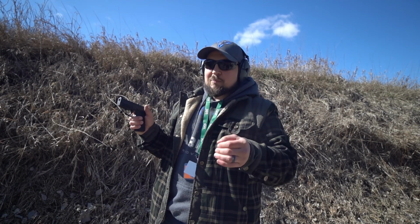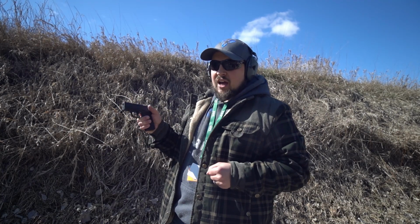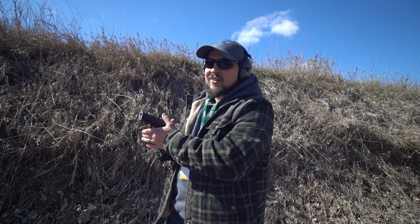With the Glock 19, we saw about a 30 feet per second variation, which is better than the 50 feet that we saw before, but we did get a higher than advertised muzzle velocity. So I'm curious what this is going to do out of our little P365 here. Let's go ahead and find out.